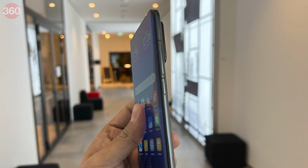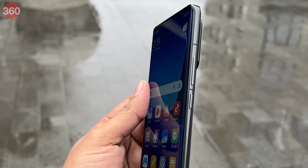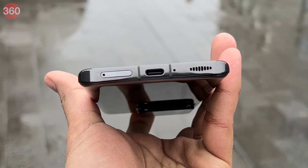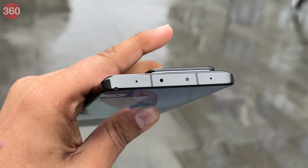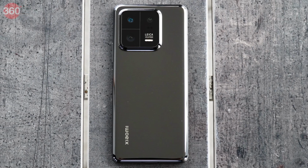The metal frame is curved on the sides, whereas the top and bottom portions are flat. On the right edge you get the power and volume keys, whereas the bottom edge houses the USB Type-C port, primary speaker, SIM card tray and a microphone. The top edge houses the IR emitter and another microphone. On the back, there is a square-shaped camera module for the triple camera setup.